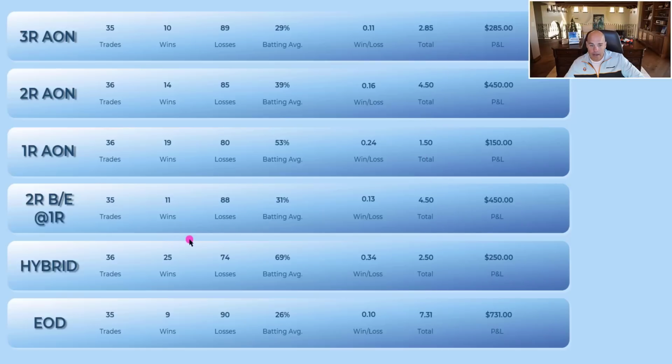Okay, now end of the day hold, take note, it carries a 26% batting average. Yes, the results are decent, not great, but decent. Can you handle a 26% batting average? Can you handle losing 74% of your trades? Maybe, maybe not, right? So when you look in here, the batting averages for a lot of these aren't that good. 29%, 39%, 31%, which is crazy. A lot of these have probably gone break even. That's why it's 31%, if that makes sense.